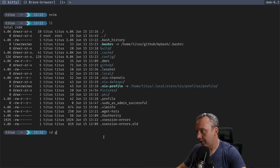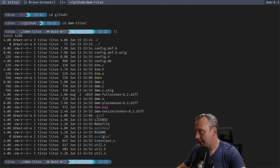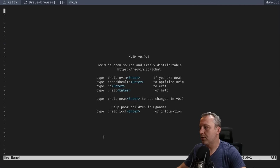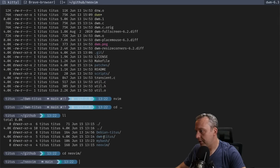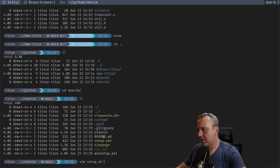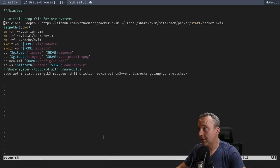And we can go back to our GitHub. Come back to DWM. But for our Neovim, let's also do our clone. Should have Neovim down here. Let's look at our setup. It's been a minute since I looked at this.